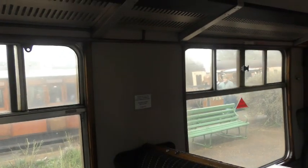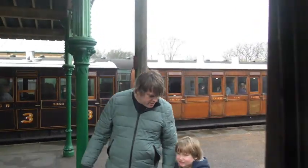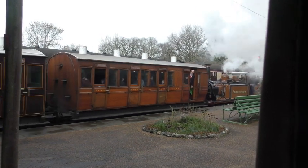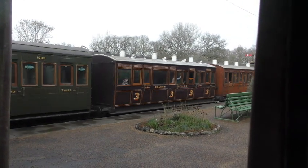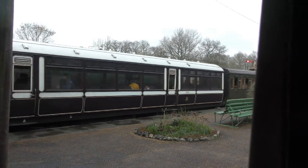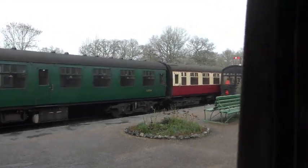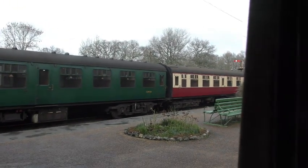Yeah, they're signalling out Fenchurch. Fenchurch has got a very shrill whistle. Lovely coaches. I've been in that observation coach before. The backs of the seats can actually switch places, so you can choose which direction you want to travel, facing forwards or backwards.